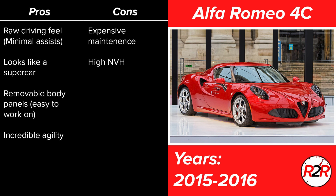Now, the cons for this car would be the expensive maintenance, being any Italian automobile, and high NVH, which, if you don't know, is noise, vibration, and harshness. It is a pretty rough ride, so if you're looking for something a bit more comfortable, or maybe you have back problems or anything like that, this might not be the car for you.